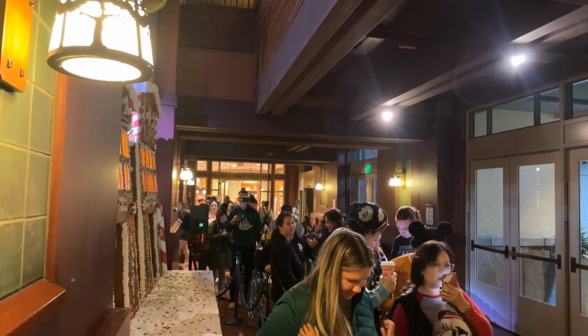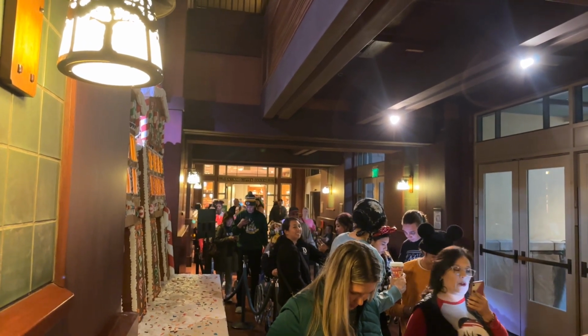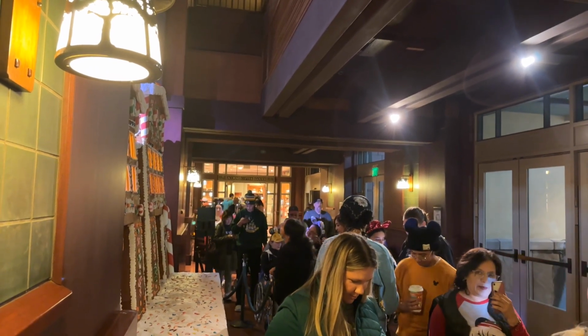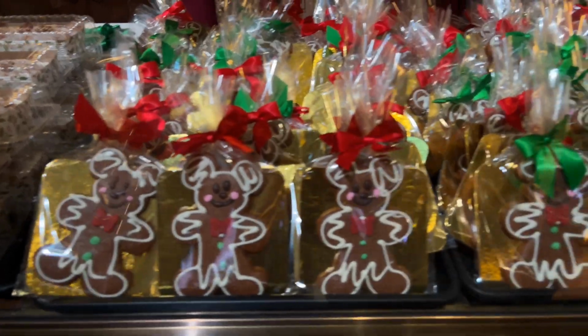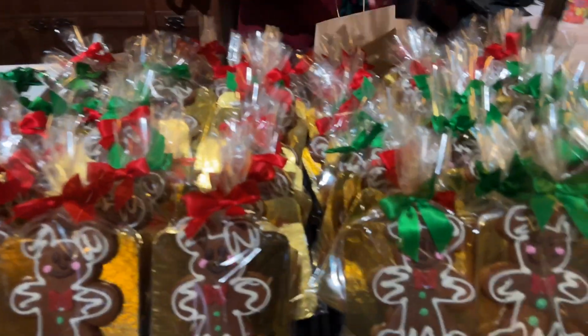Yeah, since I'm camping out here, I thought I'd show you the ridiculous line that has grown because today the holiday cart ran out of gingerbread cookies and they're restocking as we speak. And as you can see, the line is already running to the store. And this is what we've been waiting for. The gingerbread cookies at the holiday cart.